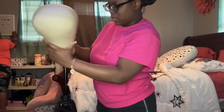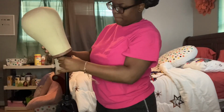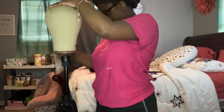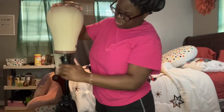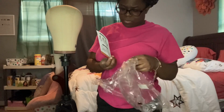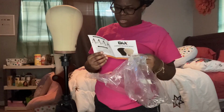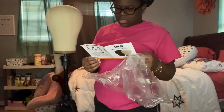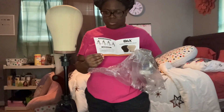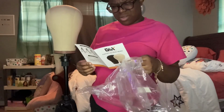Okay, whoa. Okay, this is how you maneuver it. And this is a 22 inch head, if I'm not mistaken. Tips to keep the canvas ball head in good condition. Please keep the head away from moisture environments. Please keep it under sun once a month. Under the sun? Put it under sun once a month. What kind of stuff is that?